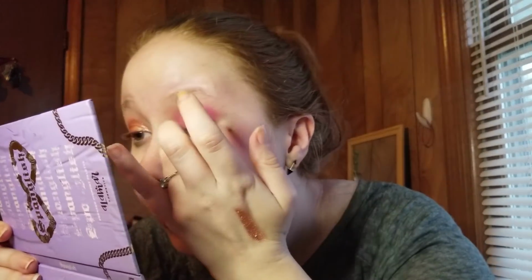Again, I'm just going to kind of take this everywhere because I'm really trying to see how these perform. Because sometimes if I go for an all matte look, I need to know how they perform across the lid as well as in the crease. So far we're doing okay. My face is super red, I apologize. Alright.